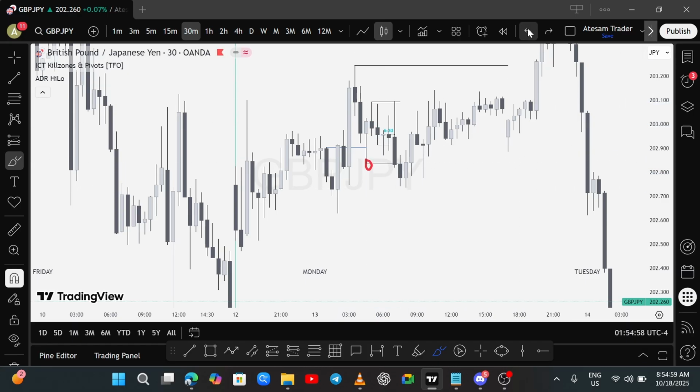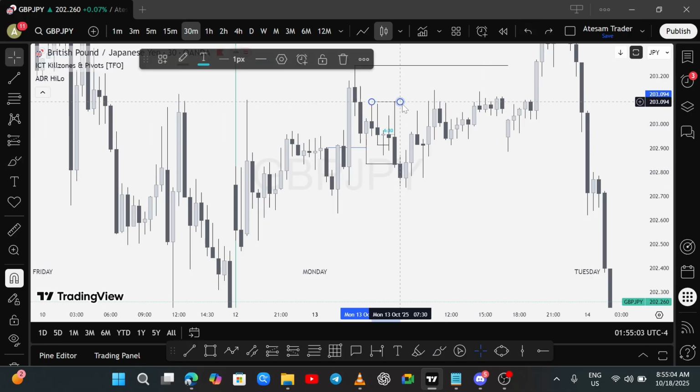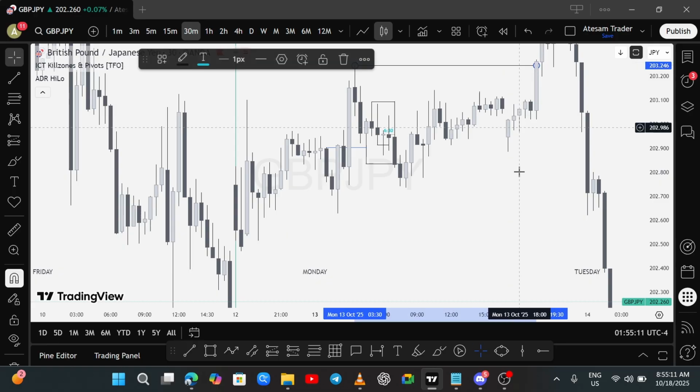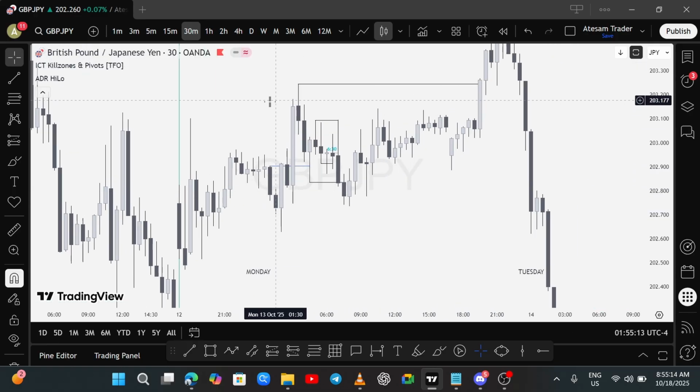See, this is what happened, and the move started from here only. See, the market came down, swept this low, also swept this low. Then it started to continue to the upside. Okay, so this thing we need to keep in our mind.